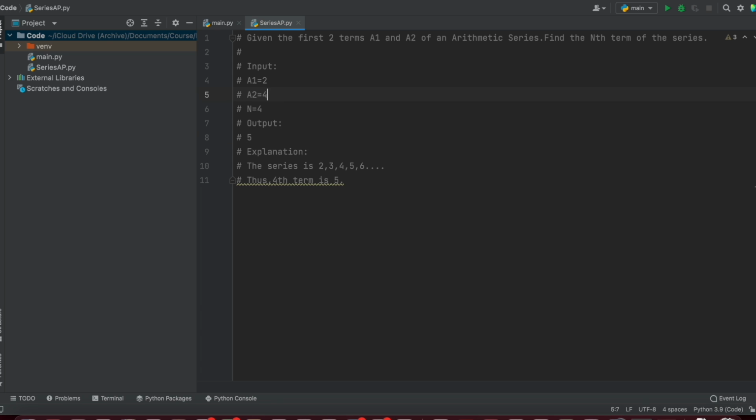If, for example, here to A2 I add 4, then you have a different type of series, because you start with 2, then you have 4, then 6, then 8, then 10. So our algorithm will detect the difference between the first two numbers, then create the whole series, and finally find the nth number, the number that we want to find in that function.